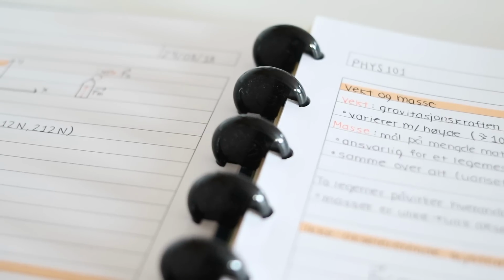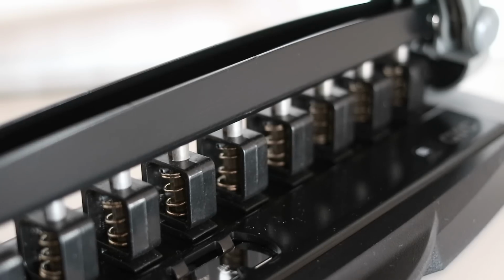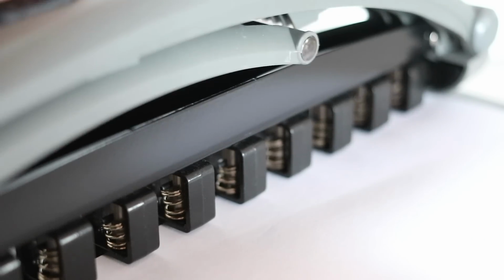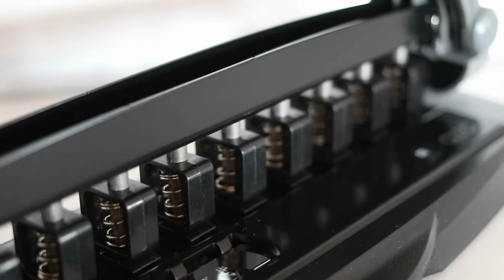My next favorite is a good investment if you're considering using the Staples Arc system for a long time, and that is the Staples Arc Hole Puncher. This lets you use all kinds of paper for your Arc notebook, which is much more affordable in the long run. This means I'm still able to use my beloved white lined paper or any other type of non-holed paper that I prefer.